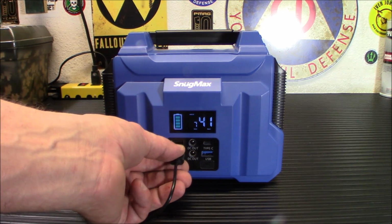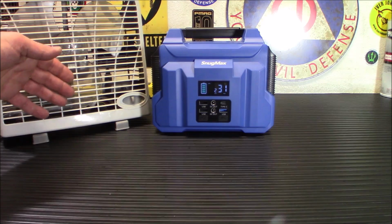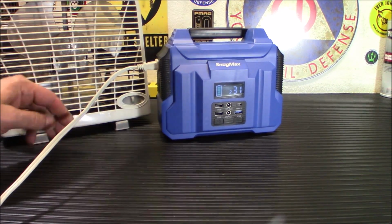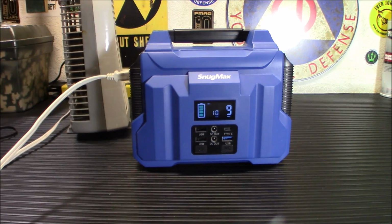Let's try it out on the AC side. Now remember, we're down low here so you can actually see the display. I'm going to plug this in. This is a fan over here. I'm going to plug it in and see how it works. Okay. Turn it on. Now watch that display. I'm going to move the display front. I'm going to turn this away from the camera so you don't hear wind noise.